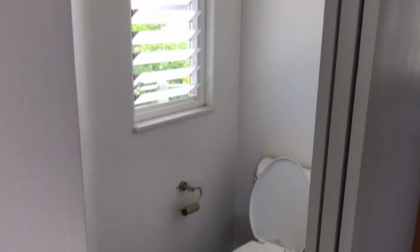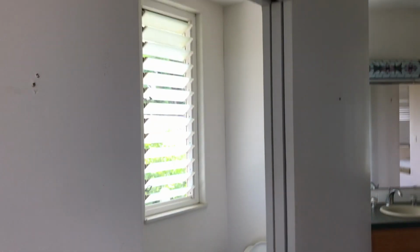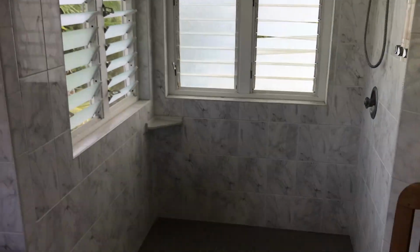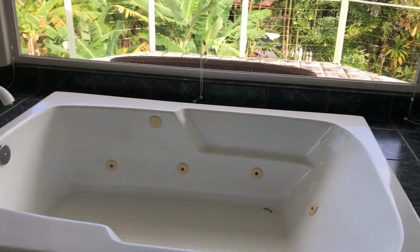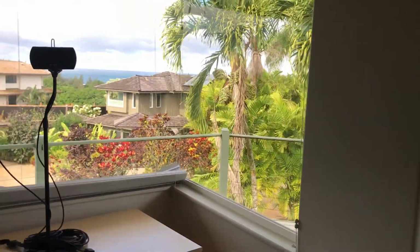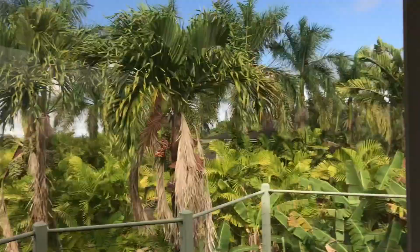Kind of coming back out. Here you have the toilet. It's nice. Little water closet. It's hidden. You have a walk-in shower. Tub. Another one of these corner windows.